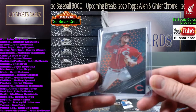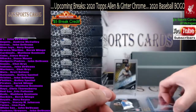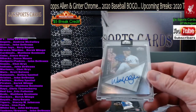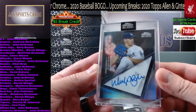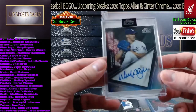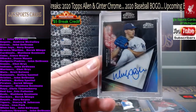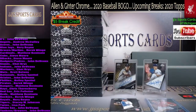Cincinnati Reds, out of 25. And our next ink, number 2. Who's it going to be? Oh, what is this? Walker Buehler on a 99 Super Futures. That's pretty sweet. We didn't get anything like this out of the first case. This is the second case, the Dodgers. That's going to go to John. 20 of 99. Walker Buehler. Nice looking card right there, John.